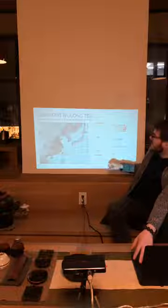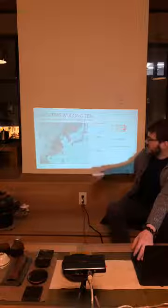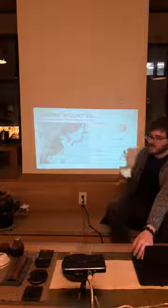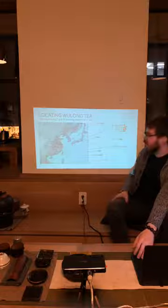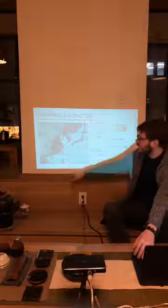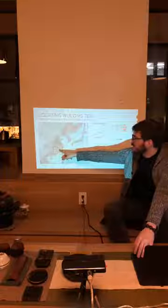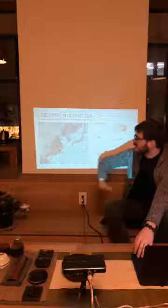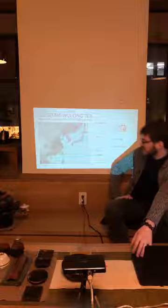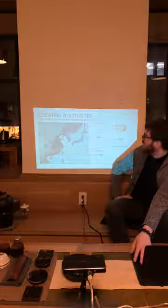Locating Wulong tea, this is just showing Wulong tea. I've made maps of China where it shows 20, 30, 50 different teas, and that's really just scratching the surface. Again, there are thousands of teas. This is showing the famous places. Historically speaking, starting in the north, teas were being grown here during the Tang and during the Song period, so from the 700s to the 1200s. What was being grown there is a good question, and we'll delve a little bit into that.